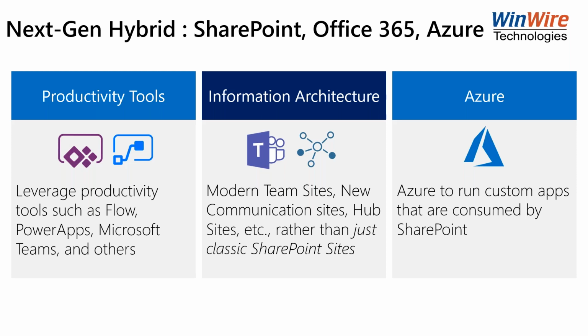Let's talk about next gen hybrid, because we have spent a good amount of time on the traditional hybrid option. In terms of the next gen hybrid, there are three different portals. One is SharePoint, Office 365, and then Azure. Right? So how do we leverage all of them?